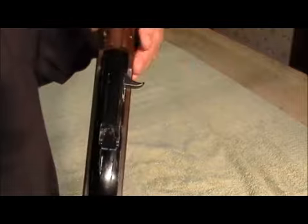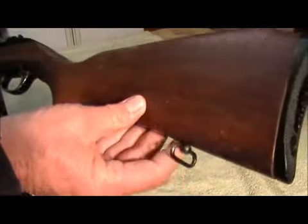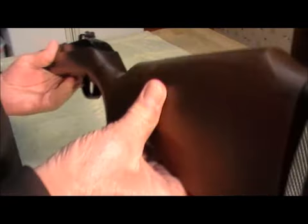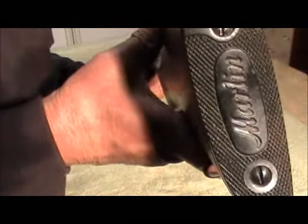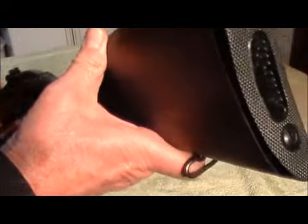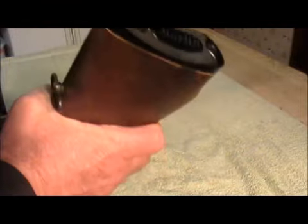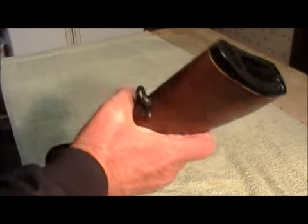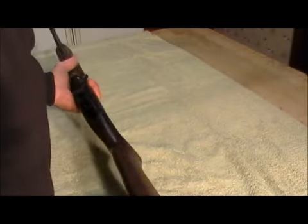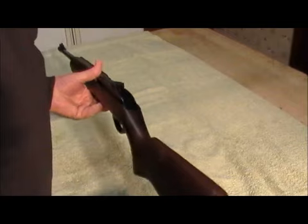It looks from the outside like the old M1. There's a sling swivel right there. The butt plate is marked and checkered Marlin. It also has a white spacer that you can see in there. This was a fine weapon. Still is. I don't shoot it that much anymore. But if it could speak, it could tell you some stories.